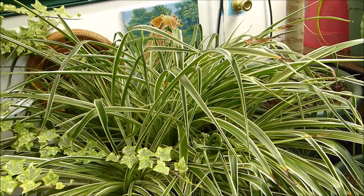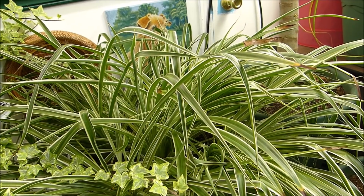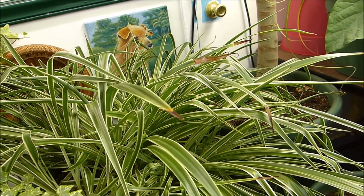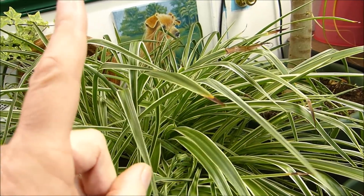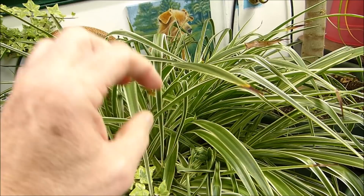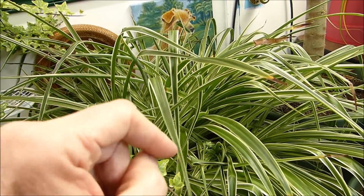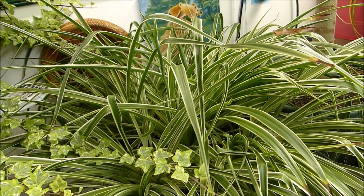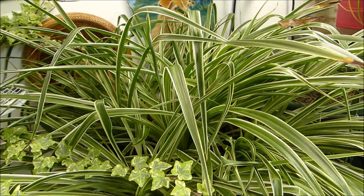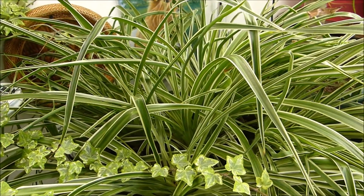It's got 5 of them in there, I believe. Yep, there's only 5 little tiny plants in there, but they're not tiny anymore. And one thing that you want to make sure of when you're growing a spider plant, let it dry out, water it thoroughly, and then let it dry out. Also, use a lot of nitrogen when you're feeding these plants because they're all leaf. No stem, all leaf. And nitrogen is good for leafy growth.